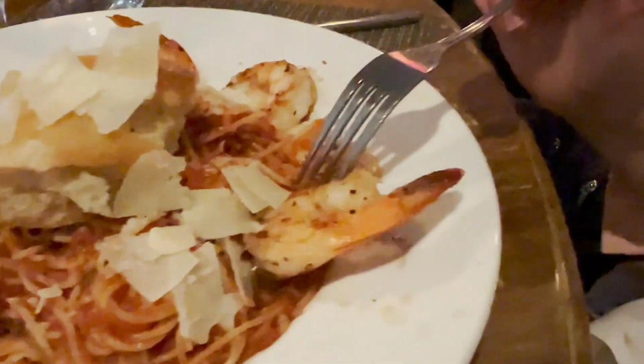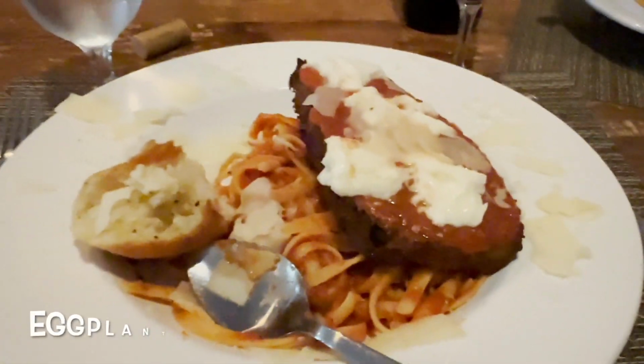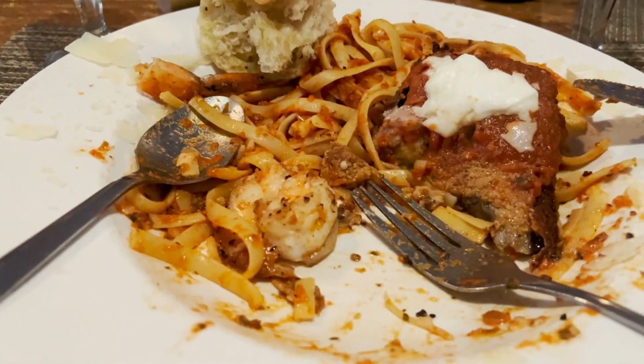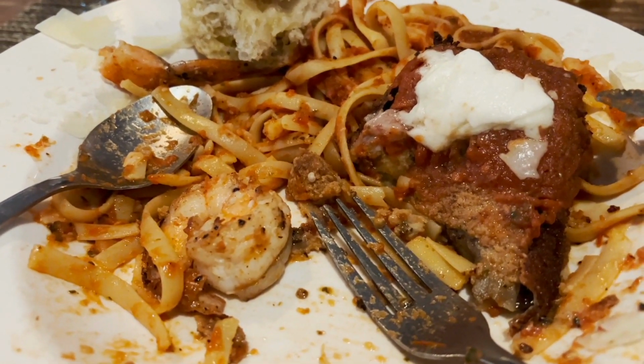Shrimp Diablo. Cool. And this area is known for their shrimp. Yep, so, very known for the shrimp. Good choice. I just went with the good old eggplant parmesan. Just sounded good tonight.